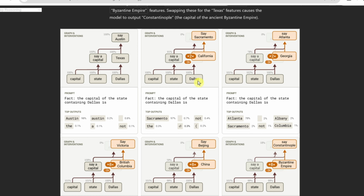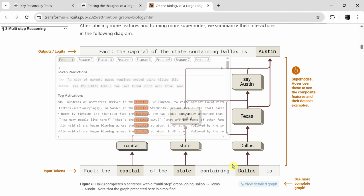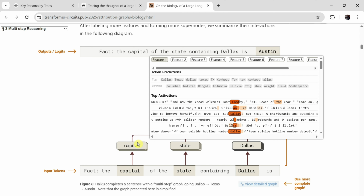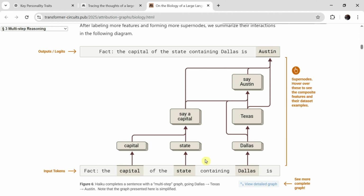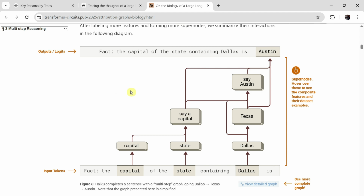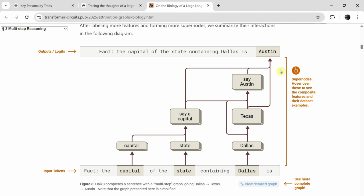Let's dive into some of the key examples they highlighted in the paper, because this is where the abstract concepts really come alive, and you start to see the potential impact. First up, that multi-step reasoning example I mentioned earlier. What's the capital of the state containing Dallas? This seems simple for us, but for an LLM, it requires linking distinct pieces of knowledge. Anthropic's circuit mapping showed a clear flow. The input Dallas strongly activates a Dallas, Texas feature. This activation then propagates and strongly activates a state of Texas feature. The state of Texas feature, combined with the capital of concept from the prompt, then activates an Austin, Texas feature. Finally, this Austin feature activation leads to the model outputting the word Austin.